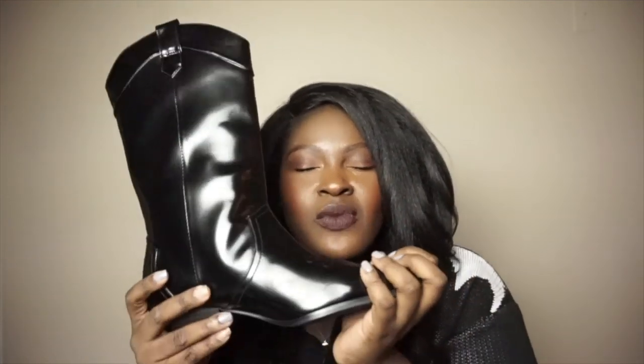But I like the fact that it's a sleek black, which is so chic in the fall and winter, especially if you pair this with an all black outfit.